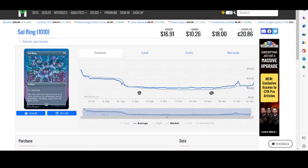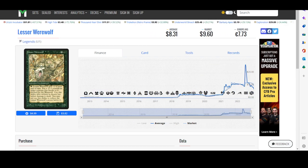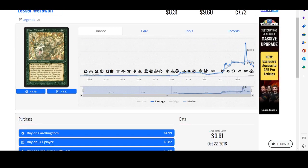Exploration from Dominaria Remastered, we'll go past that. Sol Ring, these Secret Lair Sol Rings are always going to move around a bit. Sol Ring is a very popular card, so you're always going to have it. Shivan Dragon, once again, Dominaria Remastered. Lesser Werewolf, it's on the... No, wait, I thought this was on the Reserved List.